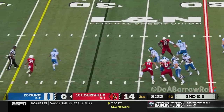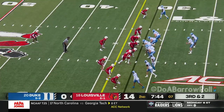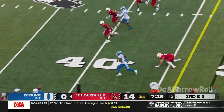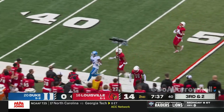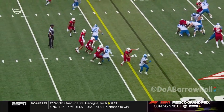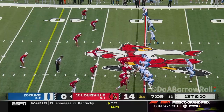Given a nice pocket, now pulls it down and runs for 3rd down and 2. They're at their own 33. And the pass is caught, and a big gain for Duke. Gain to the Louisville 49. And a great job here. They get a one-on-one matchup with Mason Reiger. That's a deep.